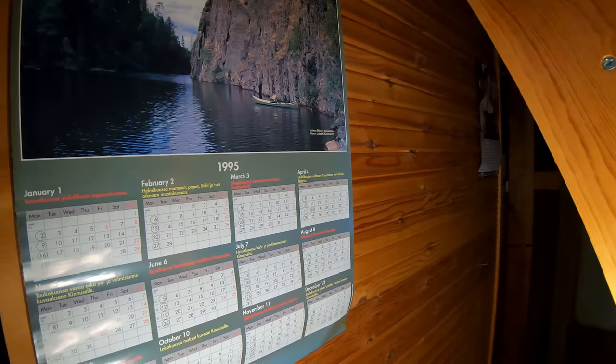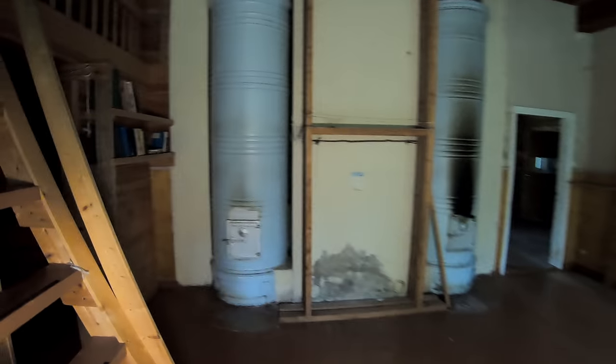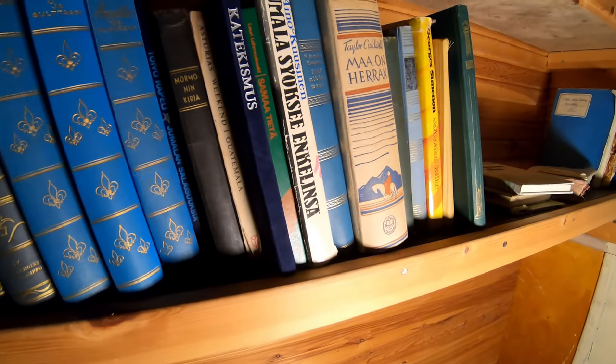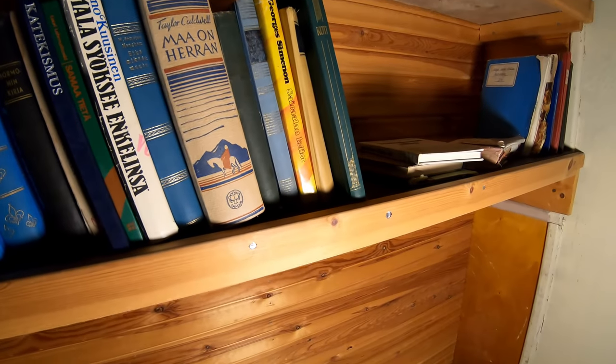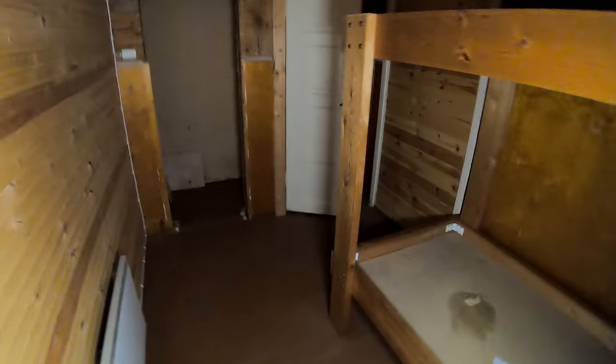Oh, it's 1995. Could it be? Ilta-Sanomat gossip magazine, basically 2010. What books? Life knowledge book. Some biblical stuff. All kind of stuff. Another pair bed.